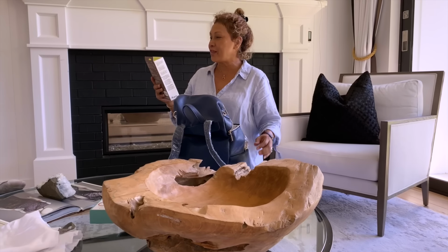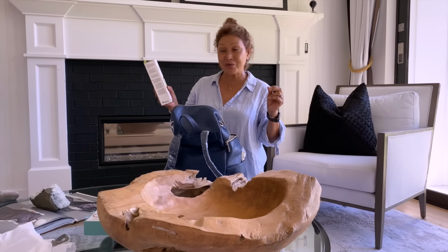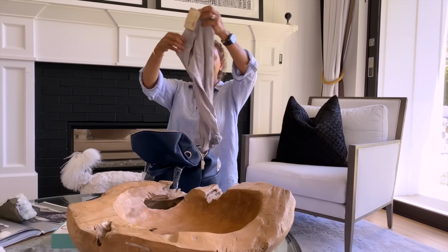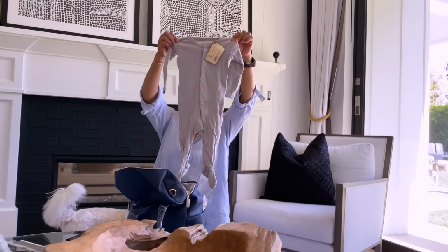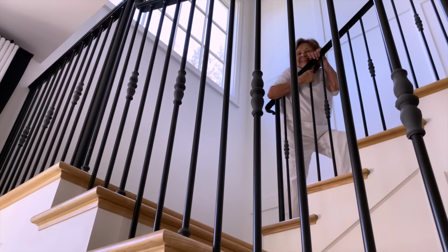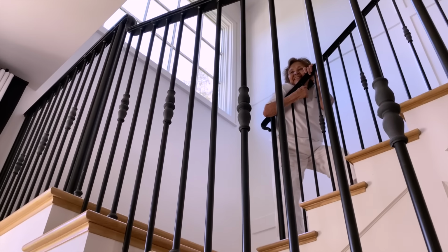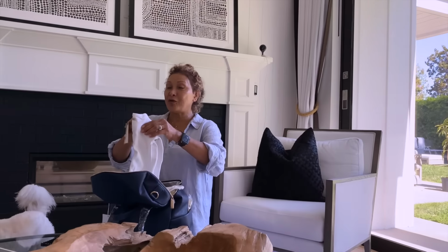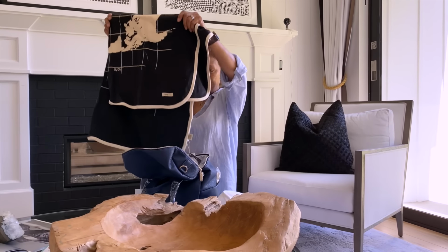This is for the nose, to clean the nose. These are just little clothing pieces. Oh, look at him. This is for when he's bigger. My baby. God, I can't imagine him that big. Right? These are gonna go really fast. Look at this little blanket.